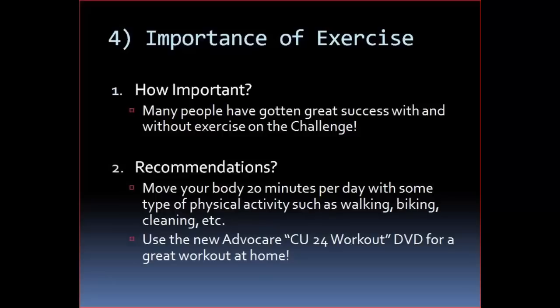Super. And Denise? No, I'm definitely in favor of people exercising as well. You know, I agree with Renee. There are certain people that really can't do it for various reasons. But I think, too, that we try to look at where that person is. And for some people, doing the challenge is a complete overhaul. And that's really what they need to focus on for that first 24 days.